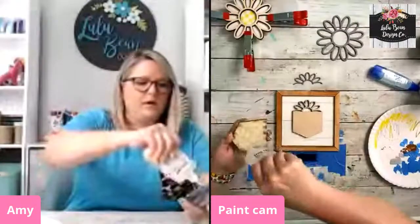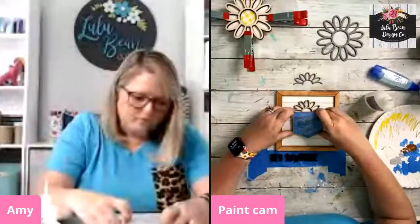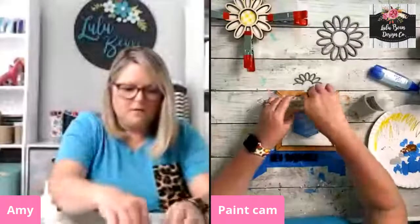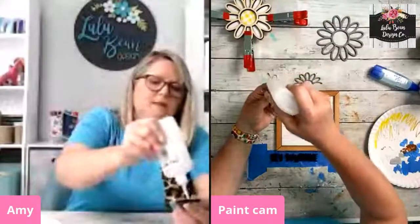And then we're going to go ahead and glue our cute little denim pocket down. And then we're going to glue the thick piece that we did not paint.